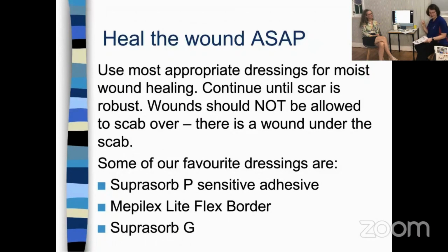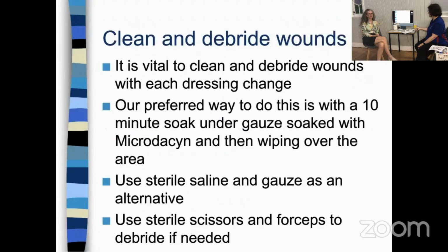It's a funny dressing. When we first saw it demonstrated by a rep, they poured a cup of water on this dressing, and it did what the gel stuff in nappies does. That's what it does to the wound: it sucks it up and locks it away so that it's not bathing the wound in moisture all the time. So clever. There's lots of different dressings out there.